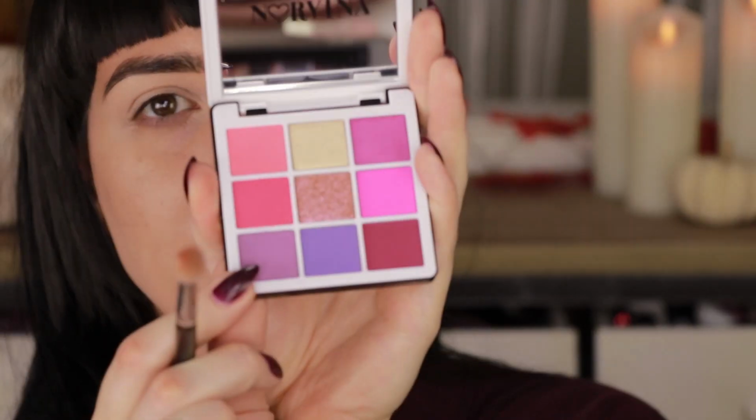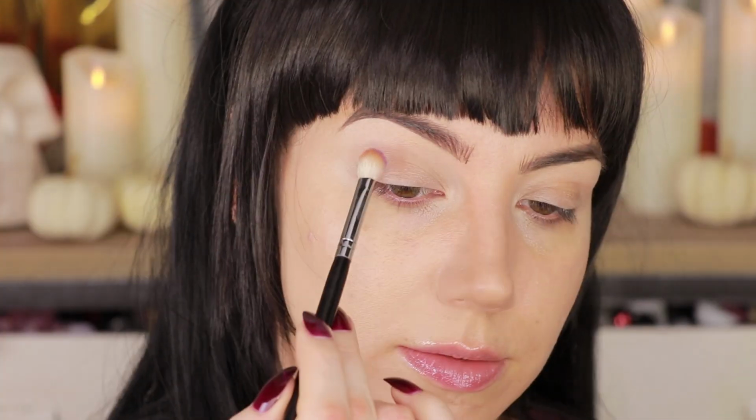I'm gonna start the look with a Morphe M433 brush. I'm gonna go into the shade C1. I'm gonna start putting that through my crease. I'm just gonna tap out my primer for a sec first because I have been sitting here procrastinating for a little bit and it definitely settled into the lines of my eye.